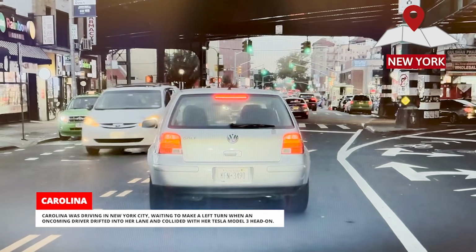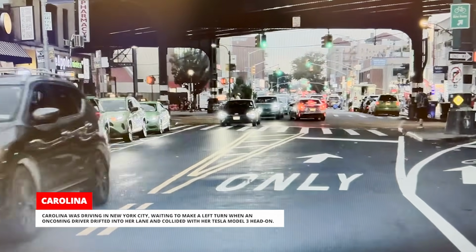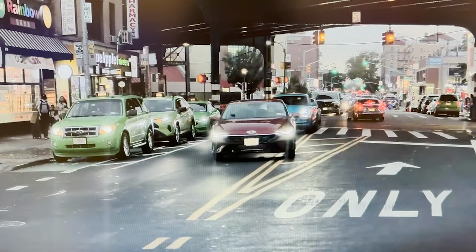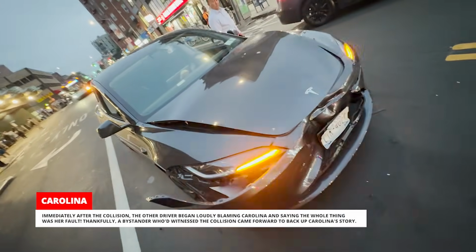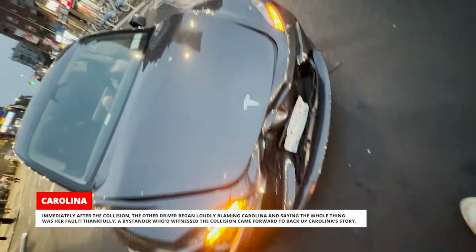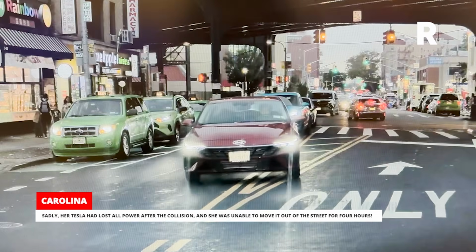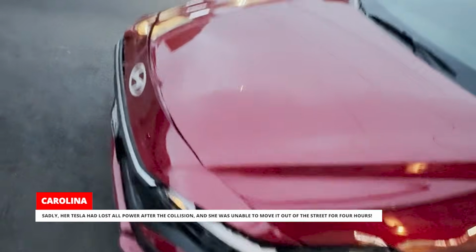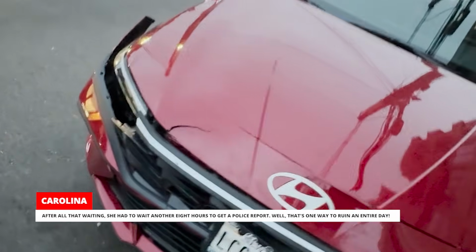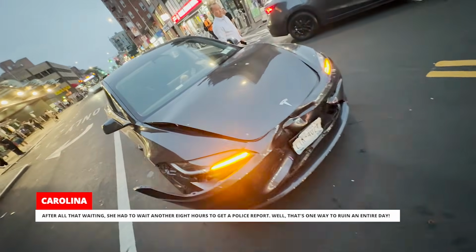Carolina was driving in New York City, waiting to make a left turn, when an oncoming driver drifted into her lane and collided with her Tesla Model 3 head-on. Immediately after the collision, the other driver began loudly blaming Carolina and saying the whole thing was her fault. Thankfully, a bystander who'd witnessed the collision came forward to back up Carolina's story. Sadly, her Tesla had lost all power after the collision and she was unable to move it out of the street for 4 hours. After all that waiting, she had to wait another 8 hours to get a police report. Well, that's one way to ruin an entire day.